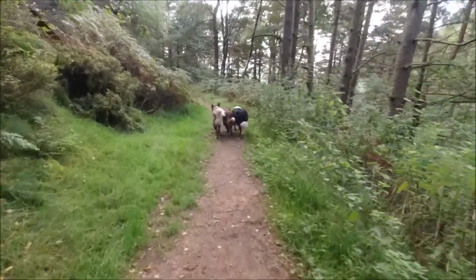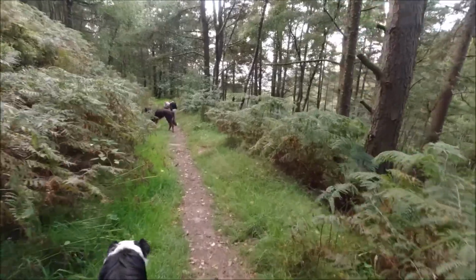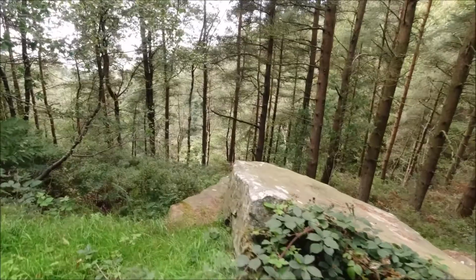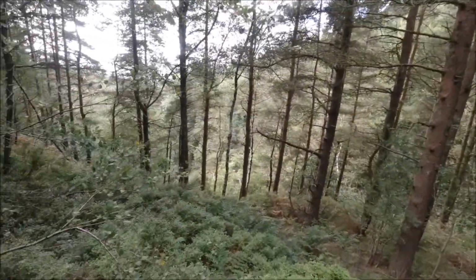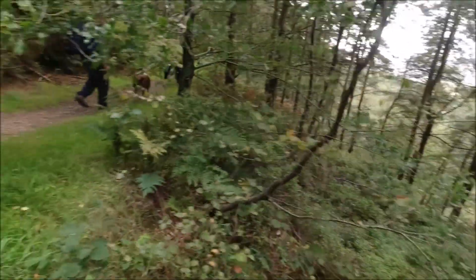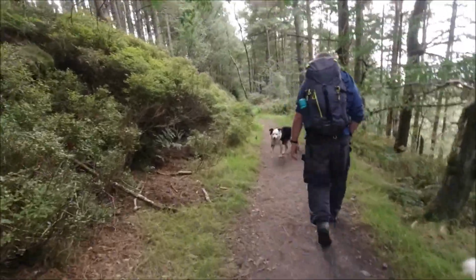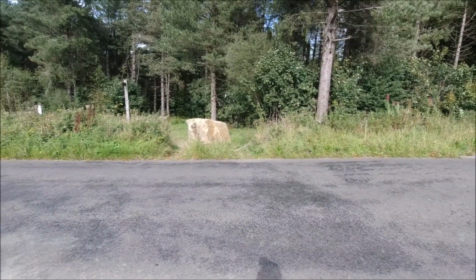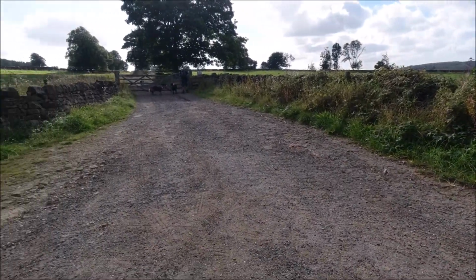They're quite contrasting parts of the walk, really. Open sort of green lane, moorland, now through the woods. And this is Hell's Bank Plantation. So we've just come through there, across this road, now heading up towards the farm.